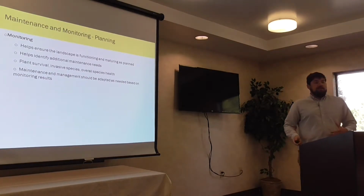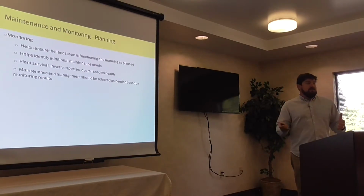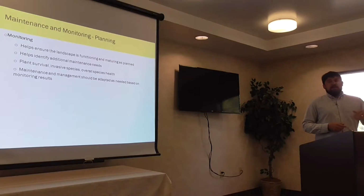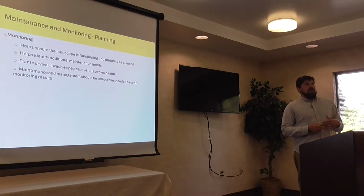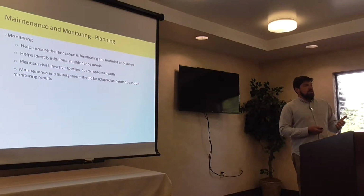Okay? I can watch the thistle develop. I can know, all right, we have to hit the thistle in the next couple of weeks. Or I can see, all right, we missed the window on the thistle, we'll string trim it down, we'll attack it in the fall. It's understanding these kinds of things. You don't have to be out there every week, but just being a regular visitor to the site and understanding how it's changing and evolving is as critical to the success of your maintenance and monitoring as it is to actually be doing the work properly.